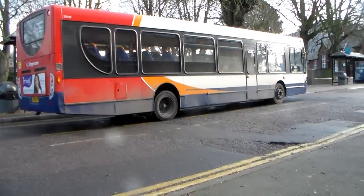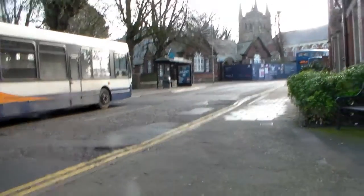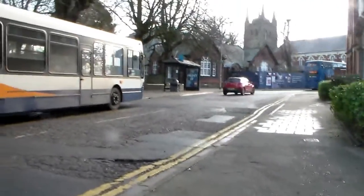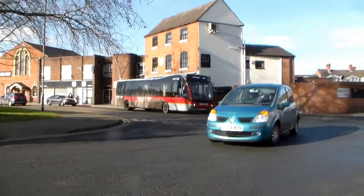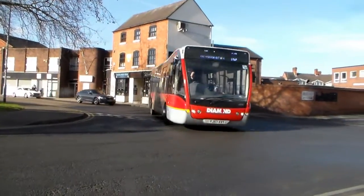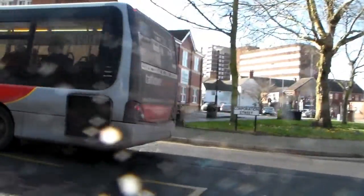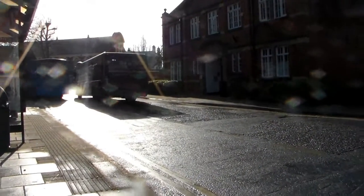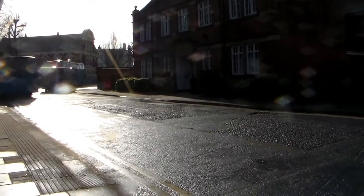Just saw 3806 disappearing up there. She's on 65 today, and 4413 is on the back of the Sapphire 110. It's all going well so far. You do get other operators like that. You've got Diamond here, Midland Group. That's 30970, working the 16. That is an Optare Versa V1100. 1100 standing for the fact that it's 11 metres in length, which you wouldn't think it is 11 metres, actually, would you?